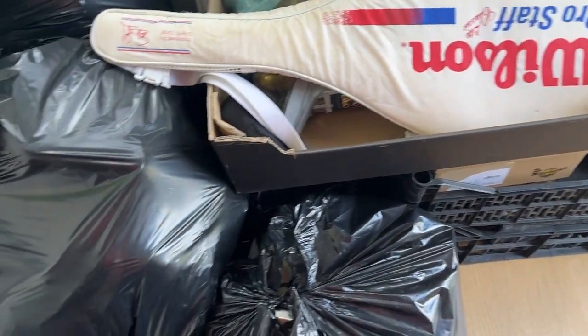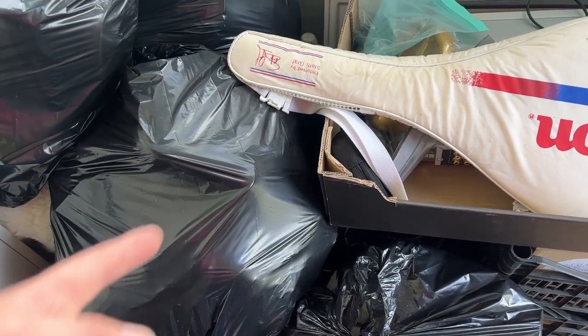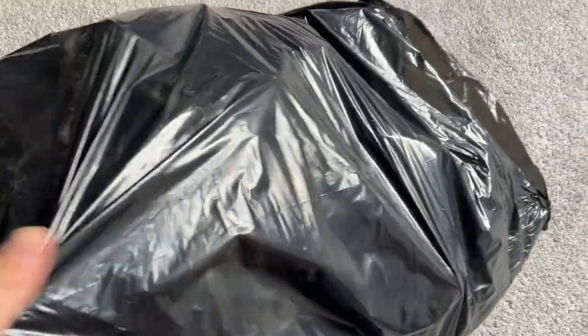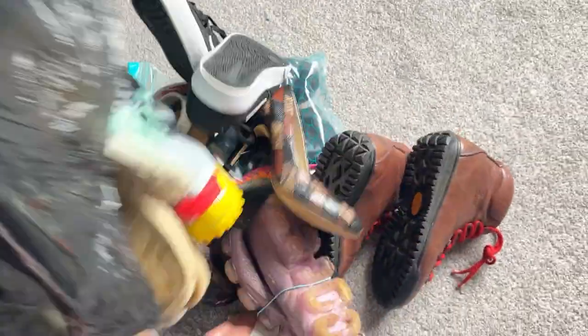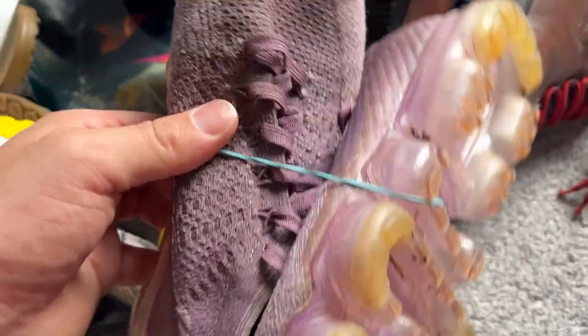Right, a couple more bags or a couple of trays. I'm liking the bags because it's a bit of an element of surprise. So, we're going to go for this bag, the penultimate bag. Here we come. Oh, I just love seeing that. And these. And them. Oh, wow.